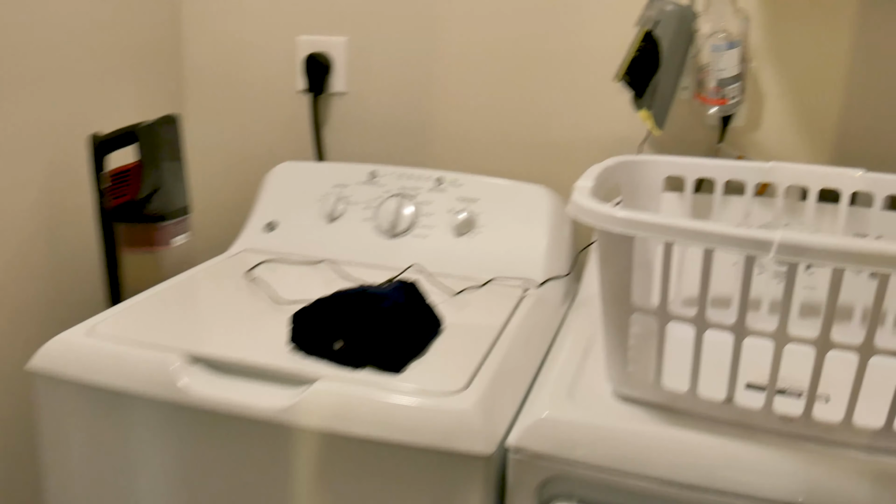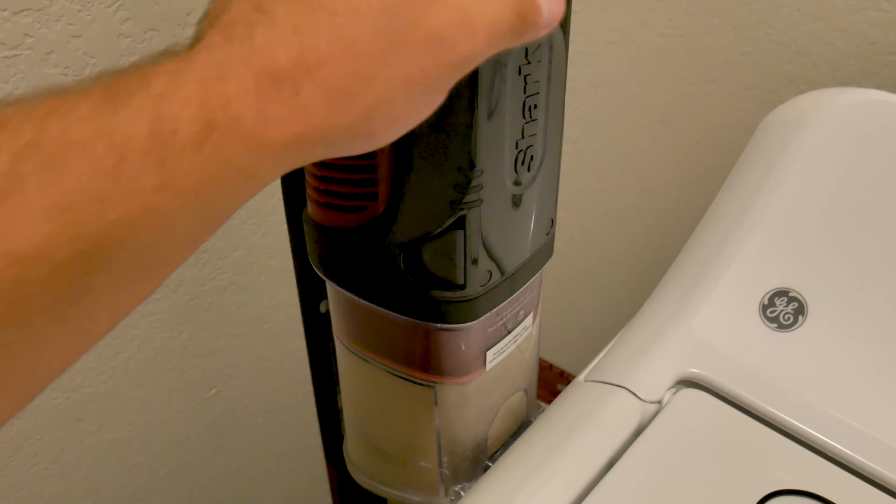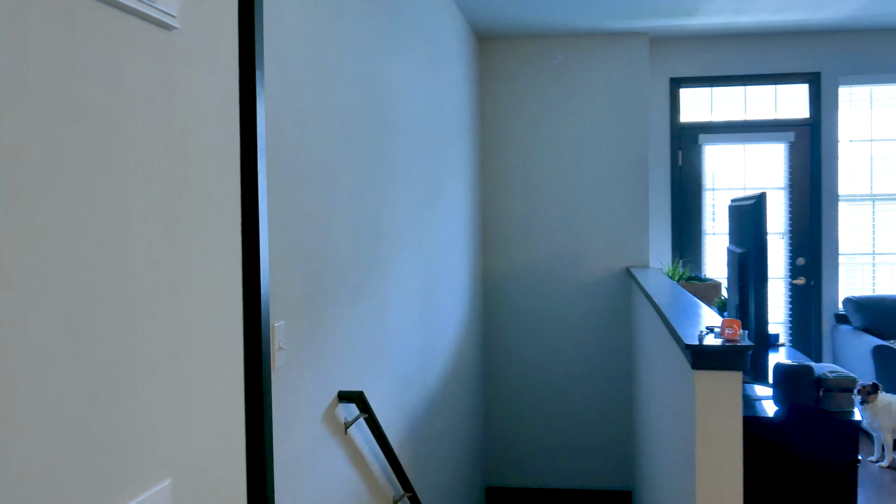All right, so getting out of there, back to the kitchen area. These are the stairs. So it's really like a townhome style apartment, which is pretty cool. So we do have a downstairs. This is just our laundry room. So we got a full-size washer and dryer, a little shelf area up there. We did just get this new Shark. This is a Shark Rocket Pet Pro 2. So that's something we just got. Let's get out of there. There's really nothing else to see in there.